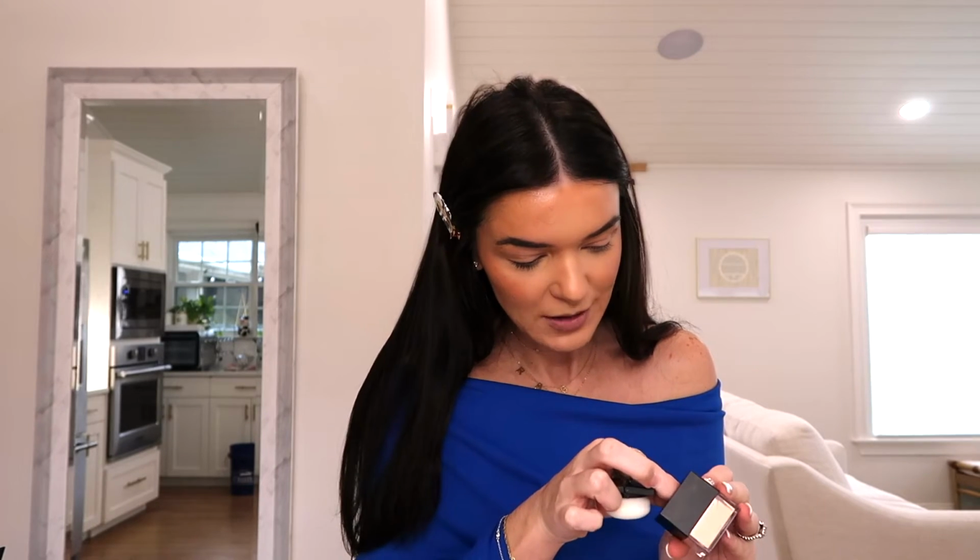Now this is a new product. I'm struggling opening it up. This is the Huda Beauty loose baking and setting powder. I wanted it in the shade a little lighter, but this is fine. This is the banana bread. This is kind of cool. It has a sponge on the lid.